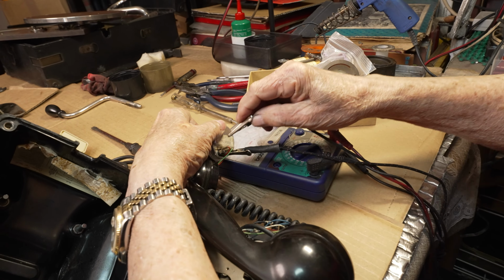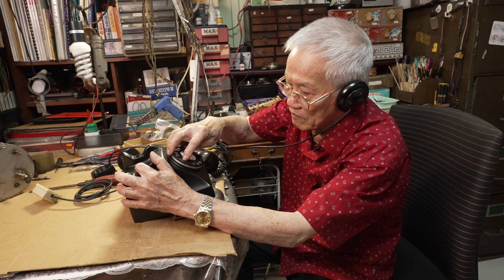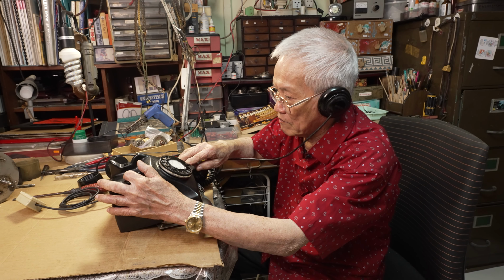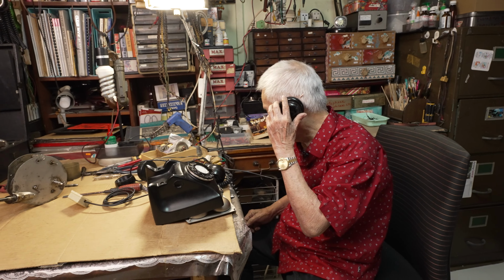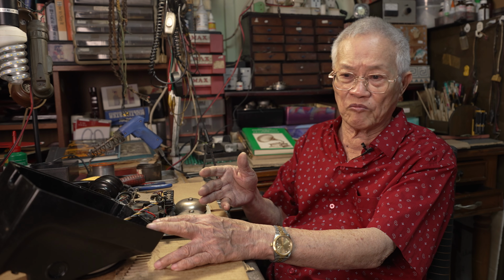Over the last few years, I learned from all the different models from all over the world. I have mastered the skill of repairing and restoring any kind of telephone. And I can also proudly say that there's no antique telephone in the world now that I cannot bring back to life.